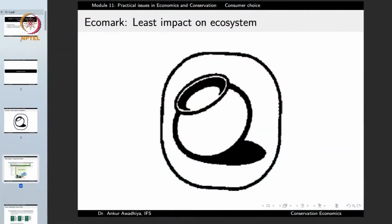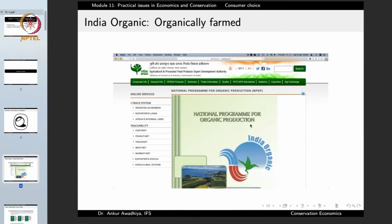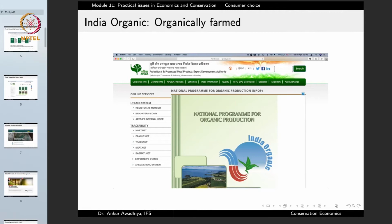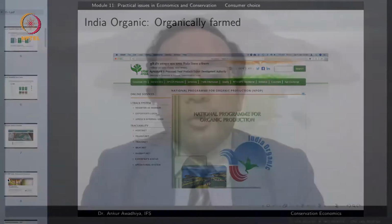Similarly, if you observe a mark such as this one, this is the mark of India Organic. So this is telling that the product that has this mark has been made using organic techniques, organic agriculture, without the use of things such as pesticides. Now this is important because we have observed that pesticides are bioaccumulative toxins that also magnify when they move up the food chain. And so when you purchase something that is labeled as organic, it is not just good for your body, it is also good for the ecosystem.